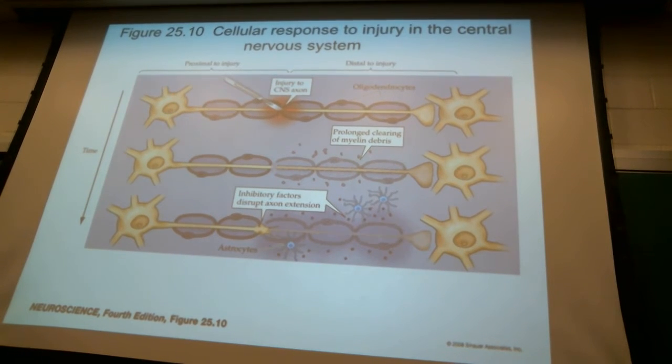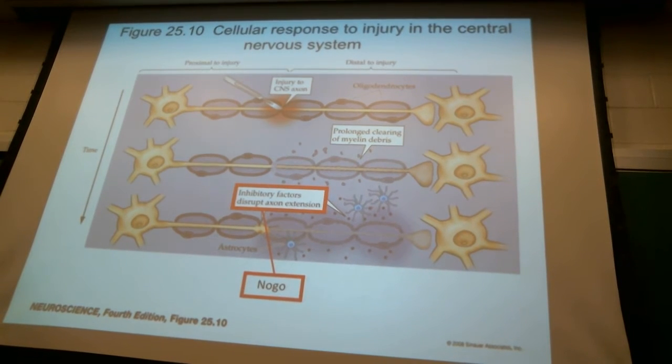So one of the well-known inhibitory factors is called NOGO. Do you know why it's called NOGO?